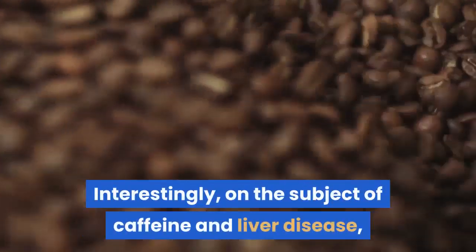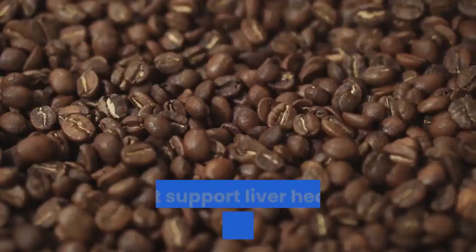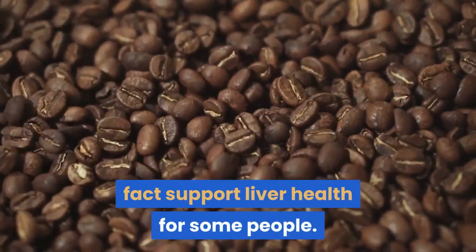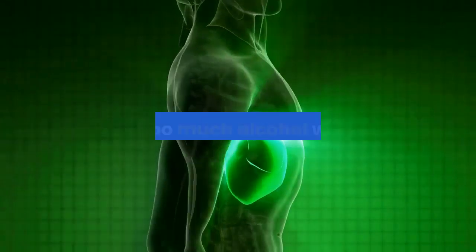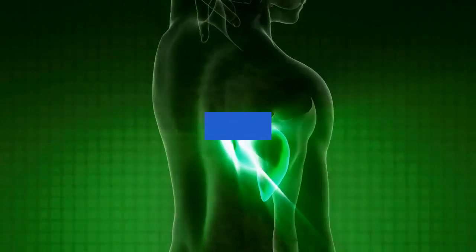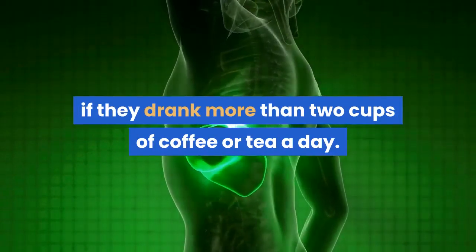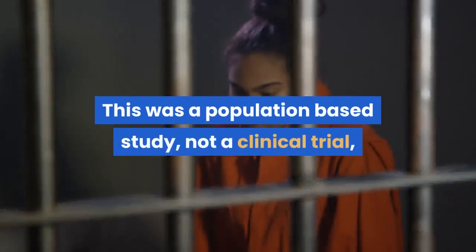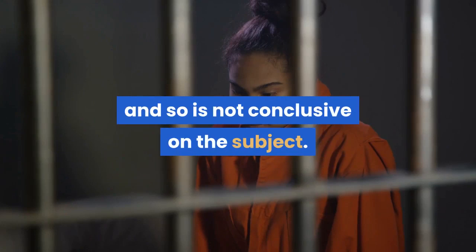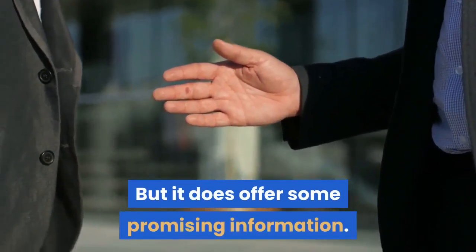Interestingly, on the subject of caffeine and liver disease, further studies have indicated it may in fact support liver health for some people. Those who were at high risk of developing liver disease due to drinking too much alcohol were found less likely to suffer liver damage if they drank more than 2 cups of coffee or tea a day. This was a population-based study, not a clinical trial, and so is not conclusive on the subject. But it does offer some promising information.